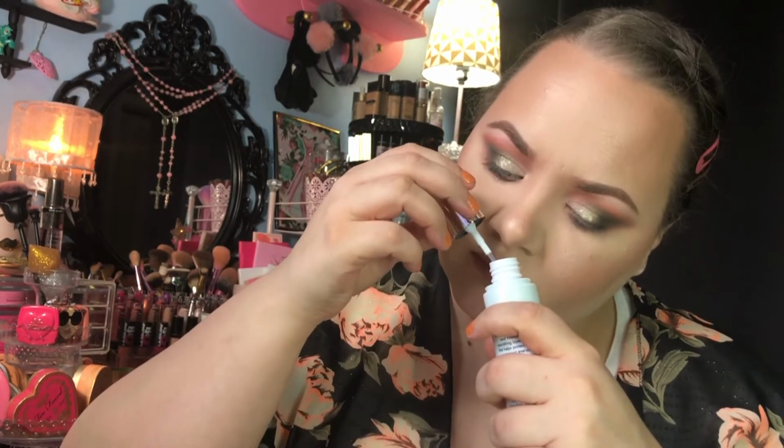So I'm definitely excited to give that a try, because I have not done that yet. And it smells pretty good, I think. Let me go ahead and smell it. Oh yeah, it actually has a nice citrusy scent, so it smells very nice, and I'm sure it's going to feel really nice on the skin.